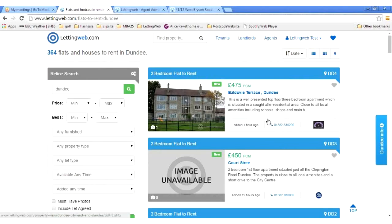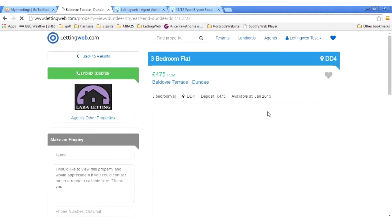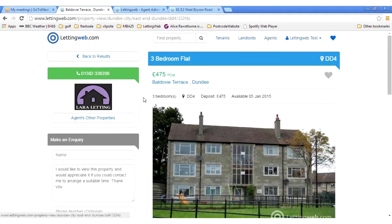Taking you into the property search page, we've altered this such that the newest properties on LettingWeb now appear at the very top. Regardless of the way it used to be before, it was done on price, so now it's done on price, but prioritizing the newest properties first. So for example, this one here in Baldoby Terrace in Dundee was added, well, an hour ago it says, so that means that it's at the top. And we've also made the fact that it is a new property much clearer with the addition of that.